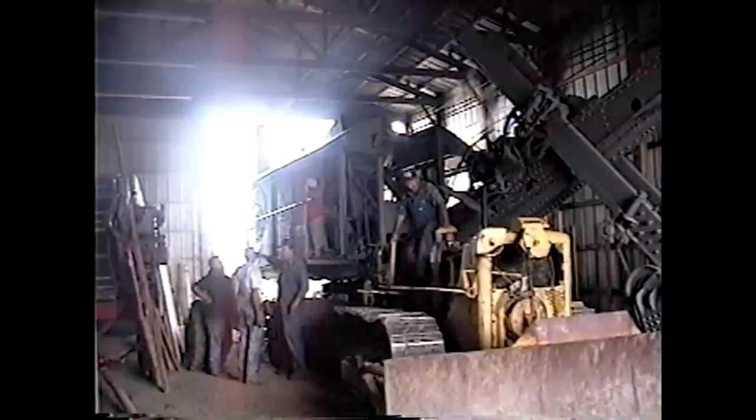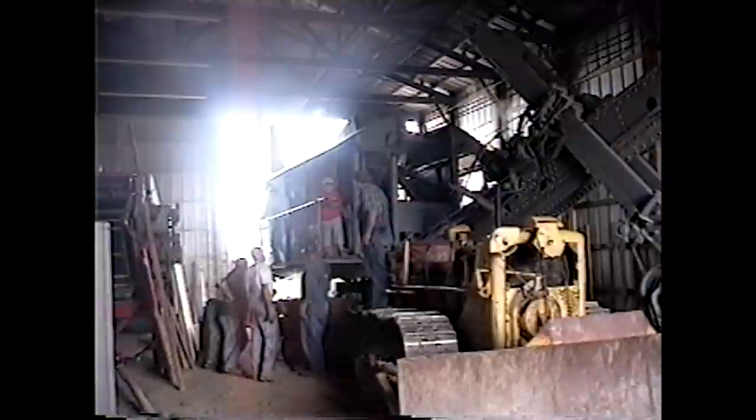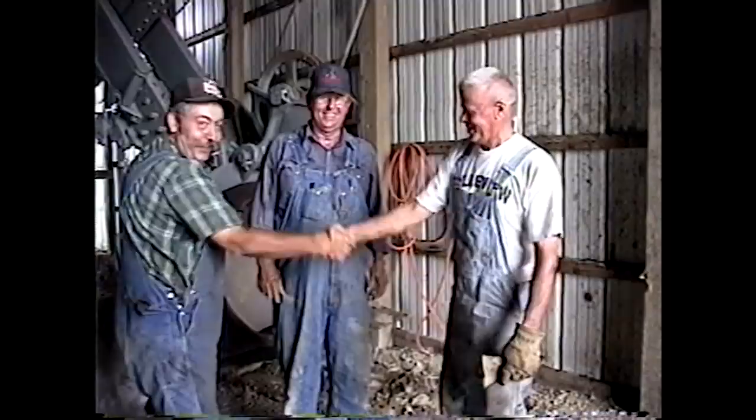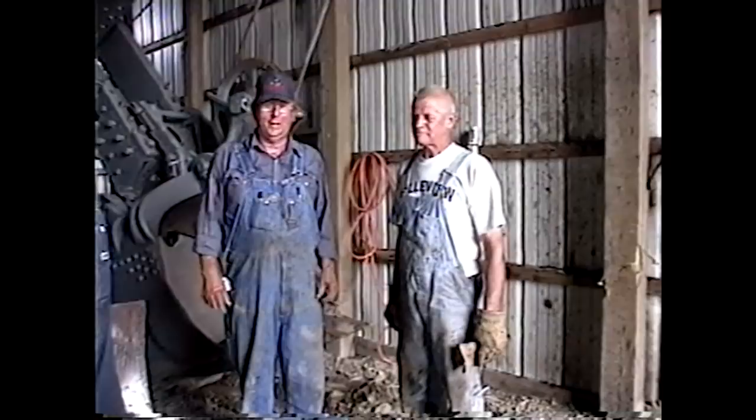This is Jim Bryden and Bill Rudisill. That's Mark Hamry. I think we're all a little happy that the day is done. We started assembling this steam shovel approximately 8 o'clock in the morning, and this is approximately 4:30 in the afternoon. It was a long, hard day, but every bit of it was well worth it.